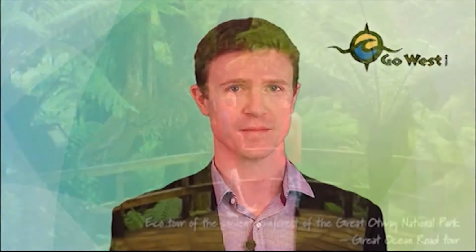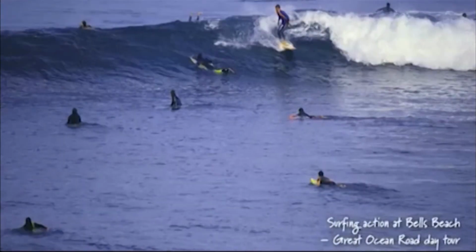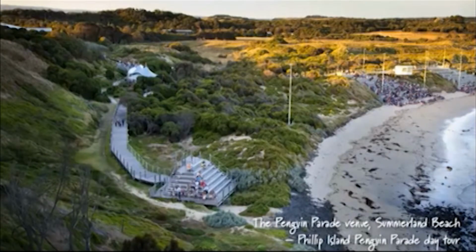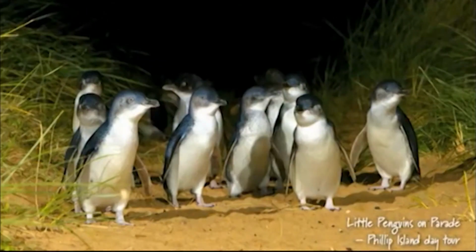They're from Melbourne. With years of domestic and international tourism industry experience, Terry and Fiona Smith, the owners, decided that Go West Tours must protect the environment and also rejuvenate wherever possible.